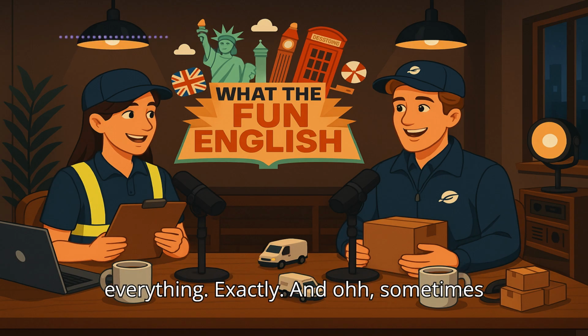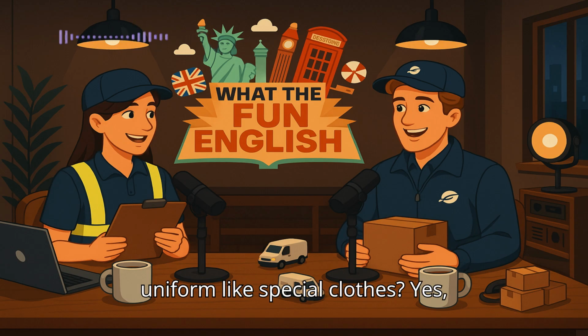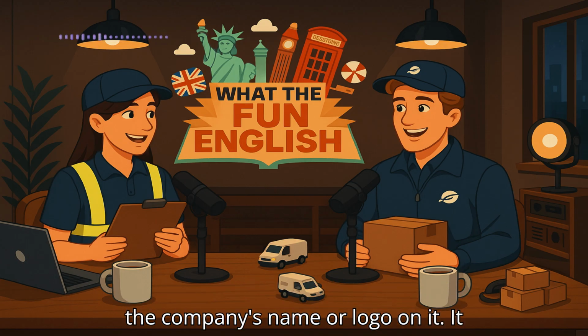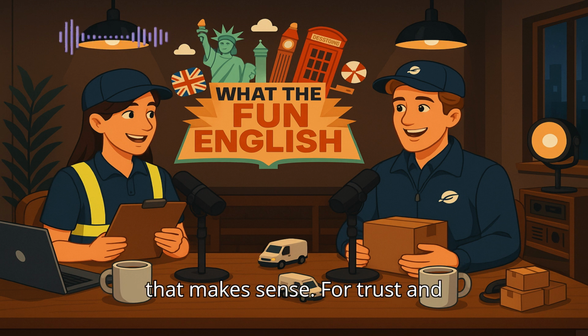Exactly. And sometimes the driver also wears a uniform. A uniform, like special clothes. Yes, special clothes for work, usually with the company's name or logo on it. It helps customers know who they are. That makes sense. For trust and recognition.